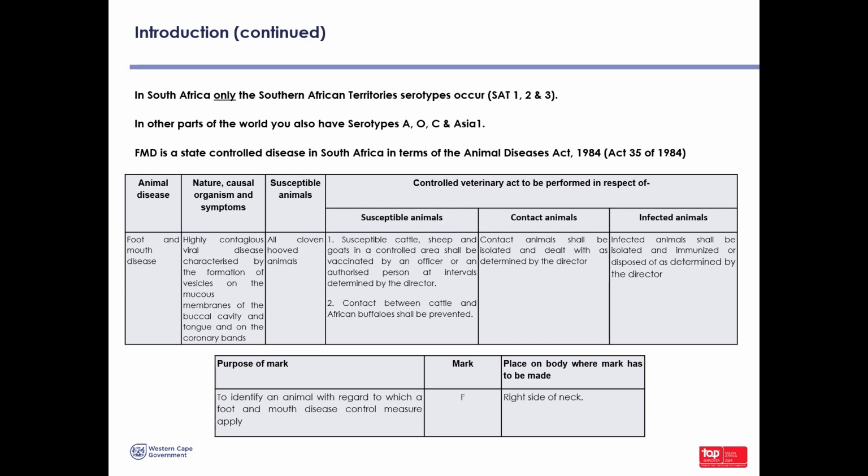So in South Africa, where I talked about the different types of FMD viruses, we only have the Southern African Territory serotypes, SAT1, 2, and 3. In other parts of the world, you also have other serotypes, A, O, C, and Asia 1. And then in South Africa, we have FMD as a controlled state disease, and that is in terms of our legislation, the Animal Diseases Act, and you can see here in the table what the control measures are for foot-and-mouth disease.